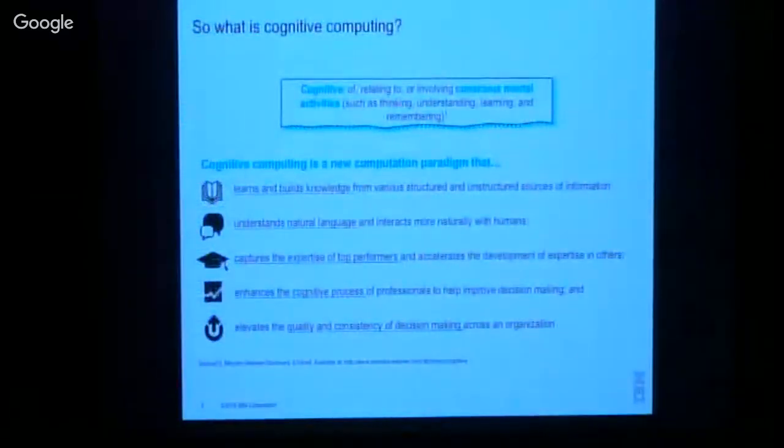So let's make sure we're all on the same page here in terms of how we define cognitive computing. And we call it cognitive computing, not artificial intelligence, although those two are often used together. You can see we define it here on top as a conscious mental activity. But to be more specific, when IBM and when I think about what we're doing with cognitive computing, it's all different kinds of aspects that we're focused on. So these 5 things are things that I think define what we're doing with cognitive computing.